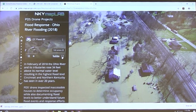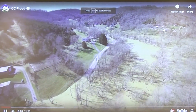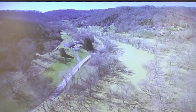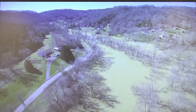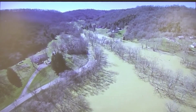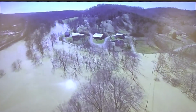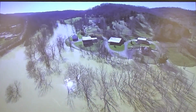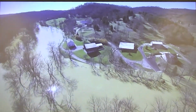All right, in February of 2018, we had that big Ohio River flood. This was the highest the Ohio River has been since 1997. So we had a 20-year difference, 20 years to wait for something this big. The sad part is that sometimes some organizations actually want it to flood so that we can study and understand what's going on. And that is particularly important with this particular area in Melbourne and California, Kentucky.